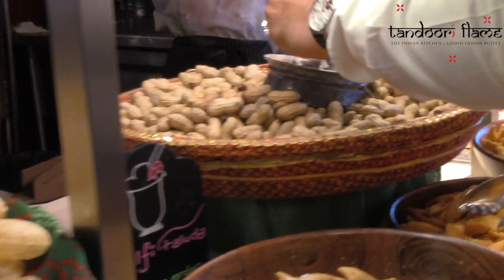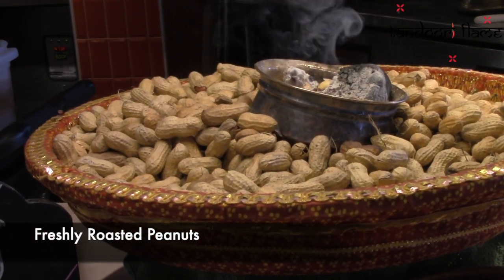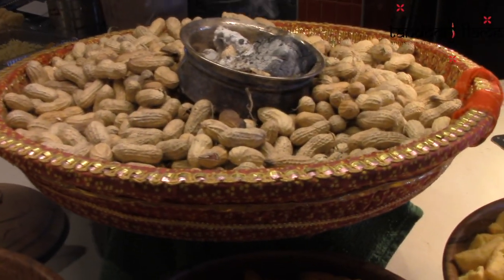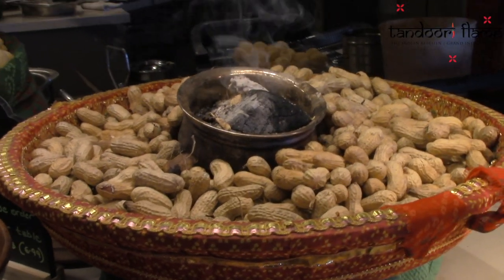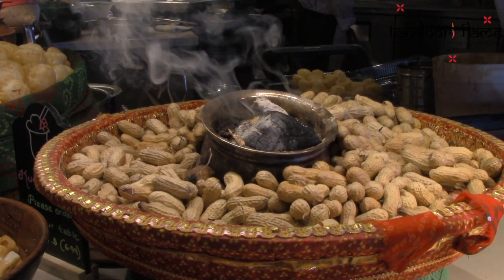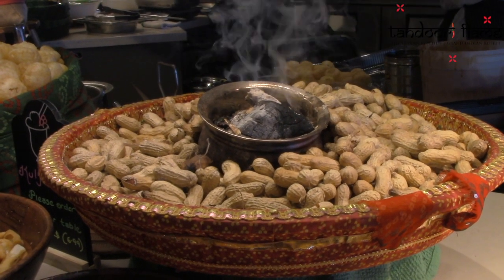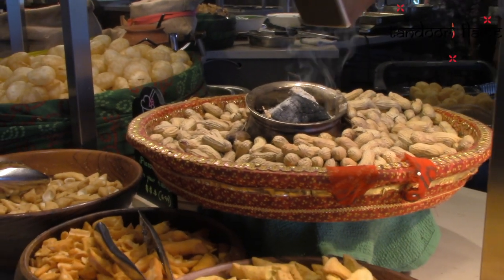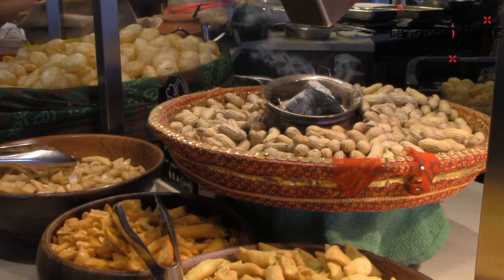This is really cool. What they're trying to do here is freshly roast the peanuts, that you can enjoy with your meals or as a snack. It's beautiful. It gives the restaurant a really good aroma when you walk in, a nice smoky aroma throughout the restaurant. To some extent it takes you back to the streets of India.